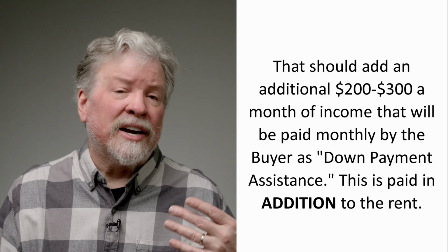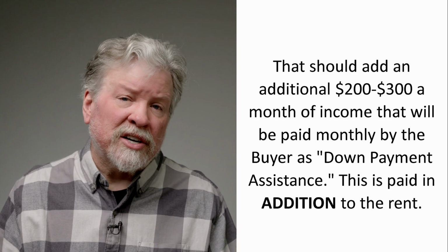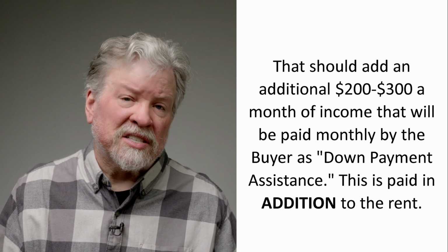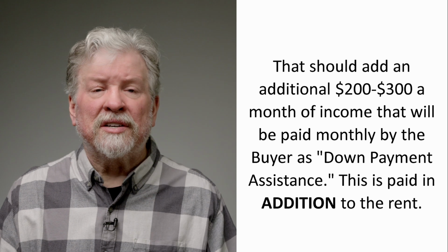We will raise the price when we sell the house, so there's a profit to you above what you paid for it, and the lease option buyer will pay a non-refundable lease option fee, half in cash, which goes to cover the costs of finding, qualifying, and assisting the buyer, and half in payments from the buyer, which goes to you directly, so you can pay down your loan and build equity faster. That should add an additional $200 to $300 a month of income that'll be paid monthly by the buyer as down payment assistance. This is paid in addition to the rent.